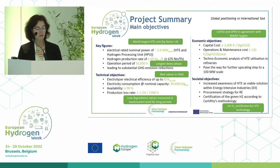Besides those technical objectives, we have some economic objectives, targeting to decrease strongly the capital cost and the OPEX cost, aligned with the MAWP. In order to evaluate this, we have a techno-economic assessment, and we expect that it will pave the way for a further upscaling step to the 100 megawatt scale. And besides, we have a few societal objectives. We expect to increase the awareness of these high-temperature electrolysis technologies as being viable for energy-intensive industries. We will take care of the procurement strategy for renewable electricity, and we will, for the first time, certify green hydrogen produced by high-temperature electrolysis with the certified methodology.